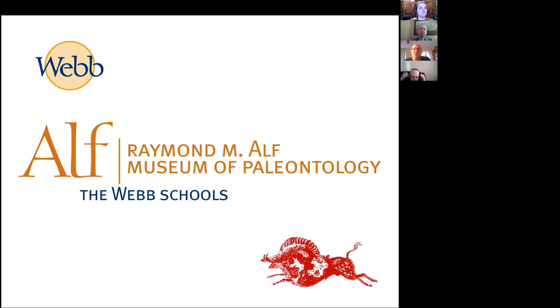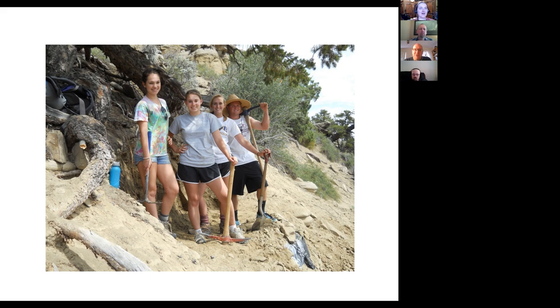And this is something we do every summer. So as you'll see on the next slide, here's a group of my students at the site of that fossil alligator relative that we saw earlier. And that site was actually found by a student. So many of our really coolest discoveries are found by students.